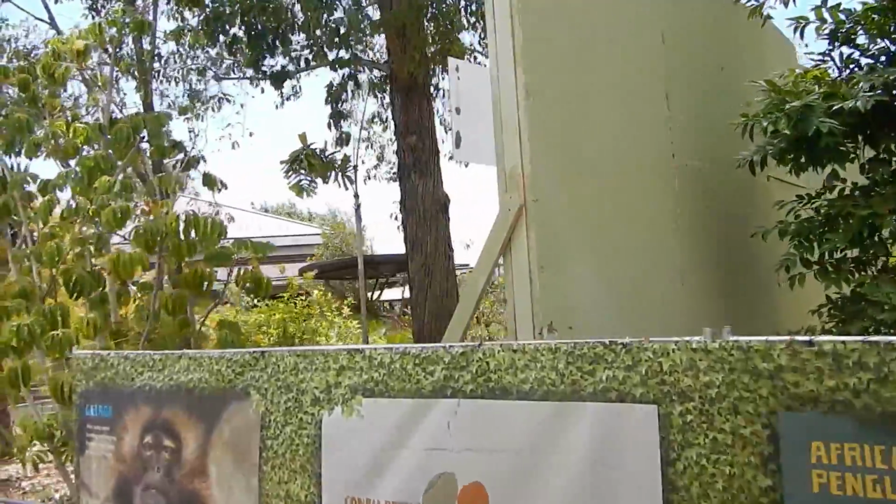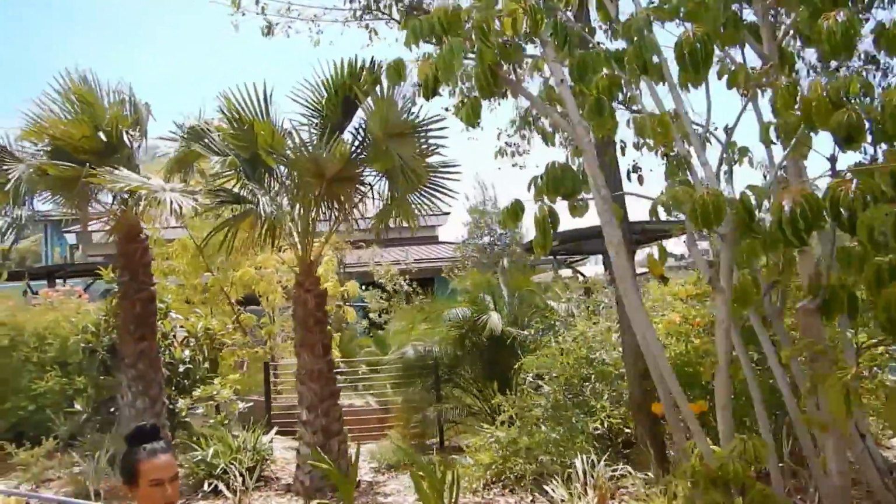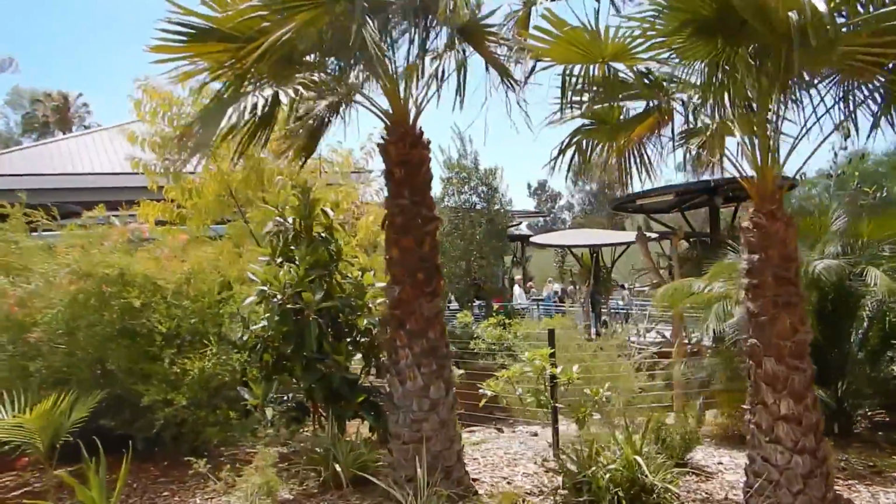We continue on through, on to the right-hand side. Koalas hanging out over here. This is where the females hang out because they're a bit more sociable than the males. Now we're starting to see something here.